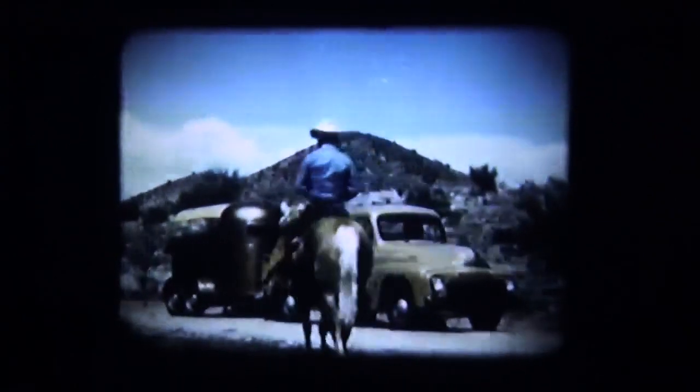A lot of this land is still just as rough as in early times and can only be traveled on horseback. And here's a modern touch. After a day on the range, the cowboy and his horse can now ride partway home by truck.